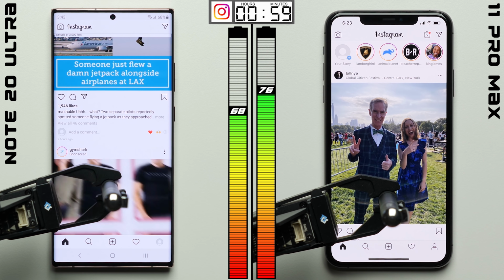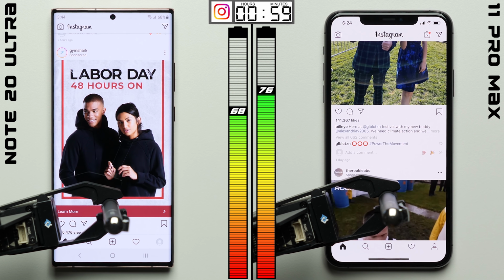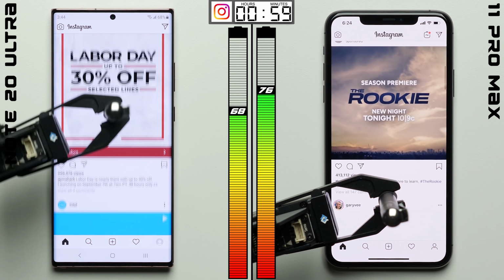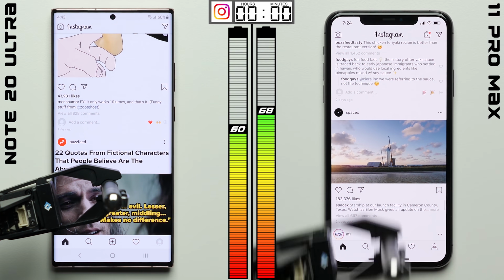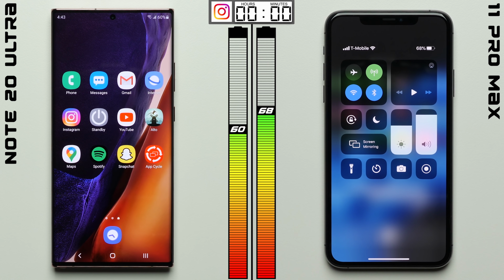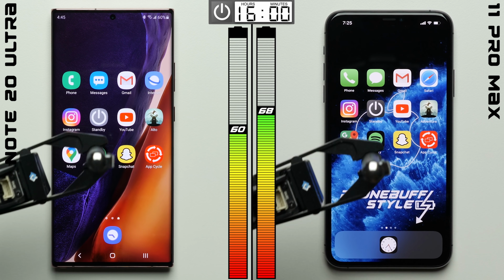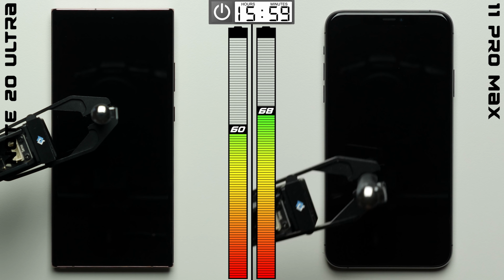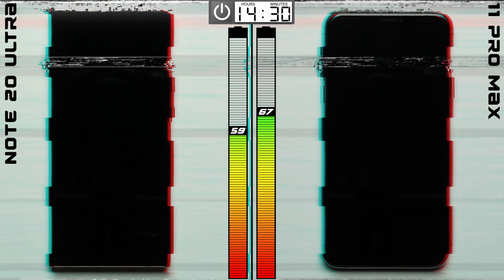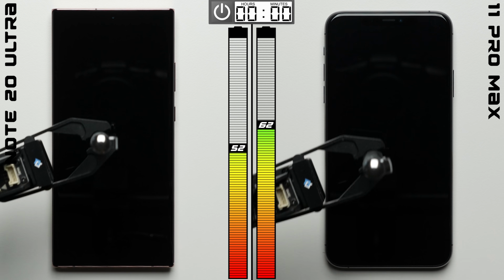And things may get even worse here for the Note in Instagram, where we're continuously scrolling through the home feed, which means we're keeping that 120Hz refresh rate active. But somewhat surprisingly, the phones actually perform the same, with each of them dropping by 8%. Which is a bit of good news for the Note as we head into the 16-hour standby, especially considering that the Note's higher resolution, its bigger screen, and its faster refresh rates won't actually be a negative factor for it here, since obviously the screens are off.